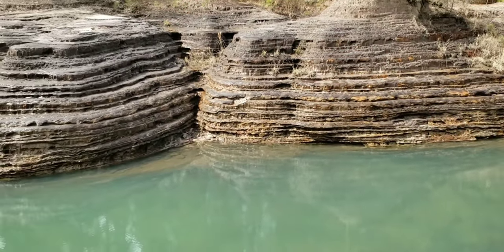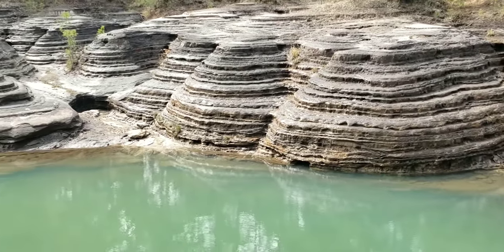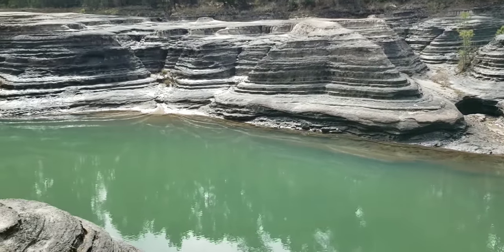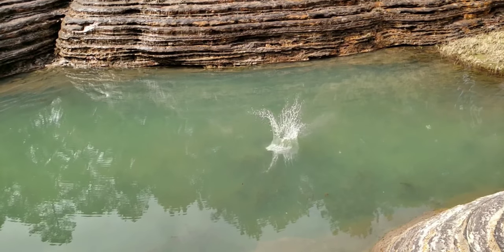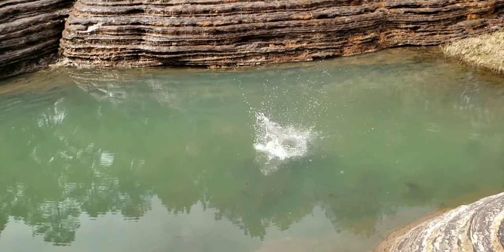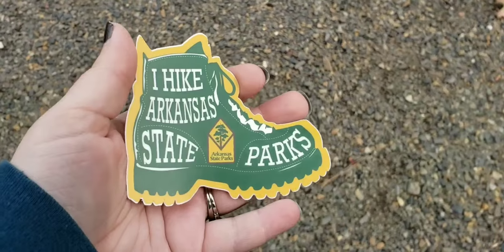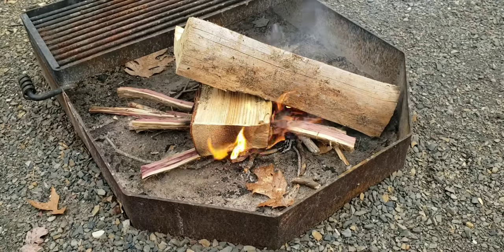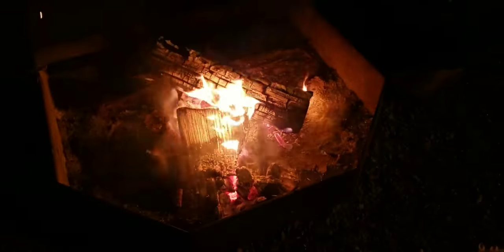We then decided to take a hike to a place called the Little Grand Canyon. It was only a couple of miles away from where we were camped, and I'm so glad we went. It was such a cool experience. And of course, we had to play around and throw some rocks into the water. I got a new sticker for my sewing machine. And then we closed out our night with a fire and roasting marshmallows.